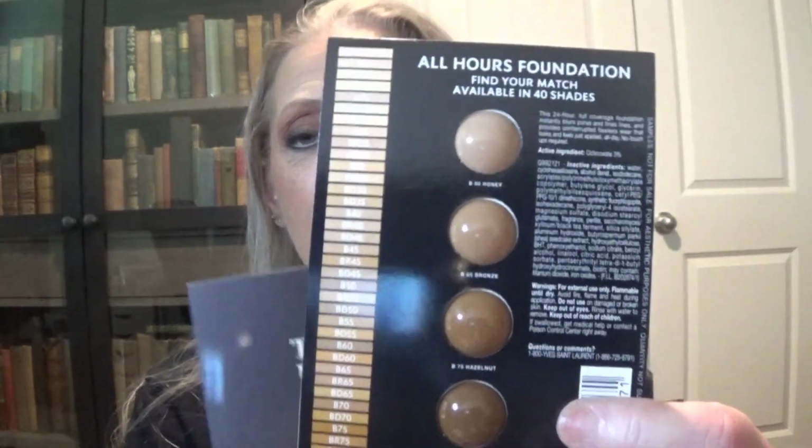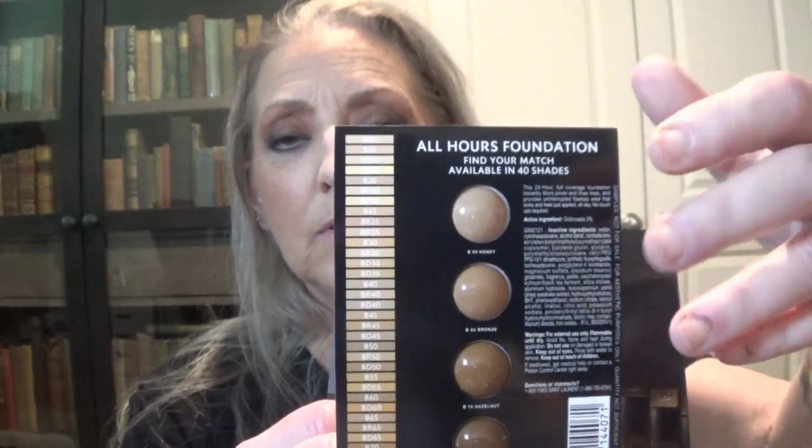Wow. Oh, let me just pull these out. Of course, I got samples. This one I don't think I'm going to be able to use at all. It's for the Yves Saint Laurent All Hours Foundation. But if you look at the back, the one on top, it's coming across as kind of light. But if you're looking at it in person, it's not light. Unless it's the plastic, we'll see. I'll probably open this when Kathy gets here at the beginning of September.